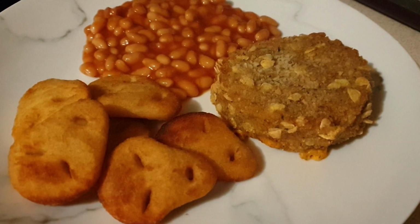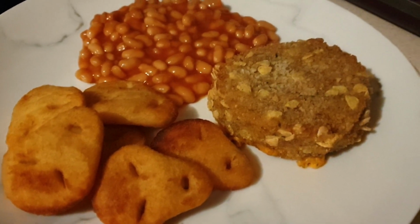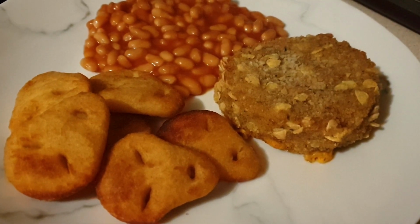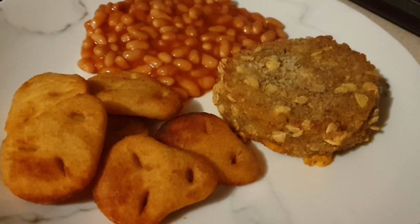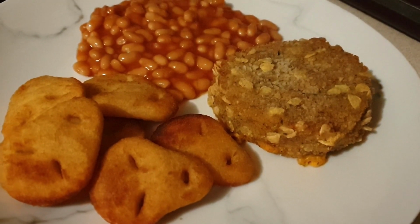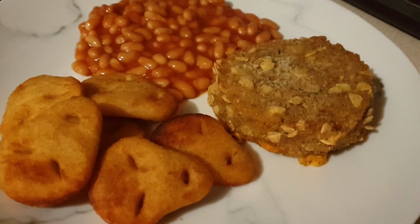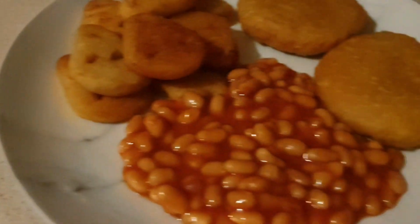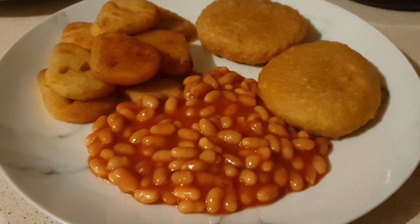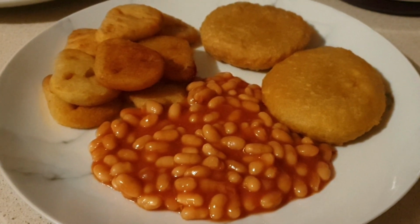I've also got 100 grams of the Space Raiders pickled onion potato shapes, which are 268 calories. 135 grams of Branston baked beans for 115 calories. So dinner tonight is a total of 620 calories. And Ali's having 2 of the battered beef burgers along with his Space Raider potato shapes and beans.